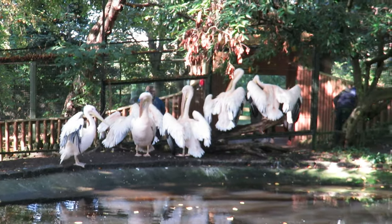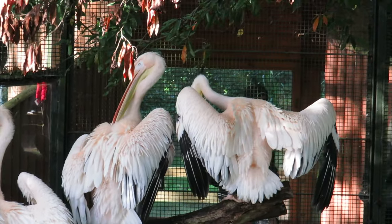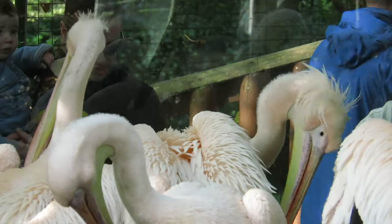Then we ran into pelicans, sunning themselves and cleaning themselves. I love pelicans. I think maybe it's because I've never lived anywhere where pelicans lived. I find them so exotic and just amazing. I love them.